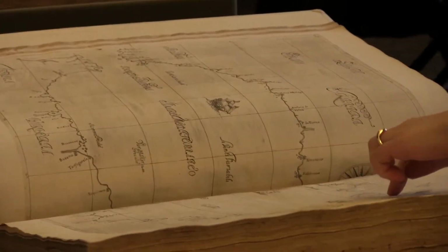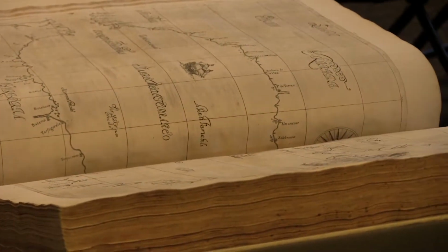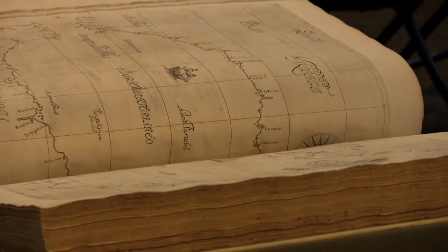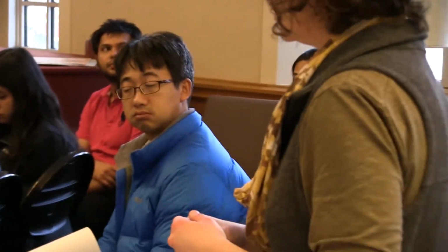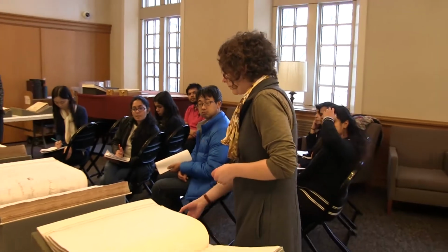And so even all of the lettering on here would have been engraved rather than typeset, because you can't actually do typesetting and engraving on the same printing press. So just a massive undertaking.